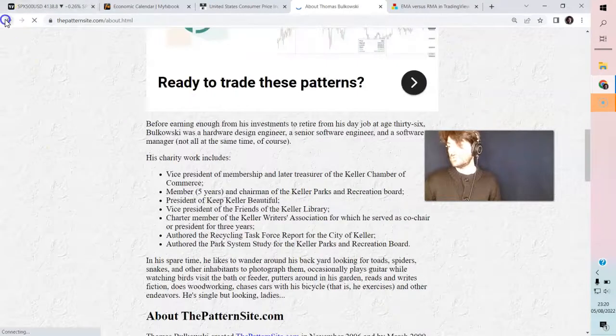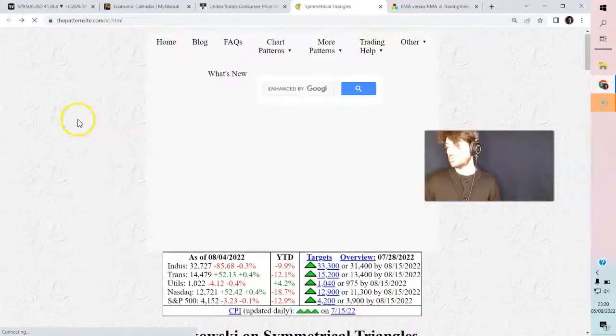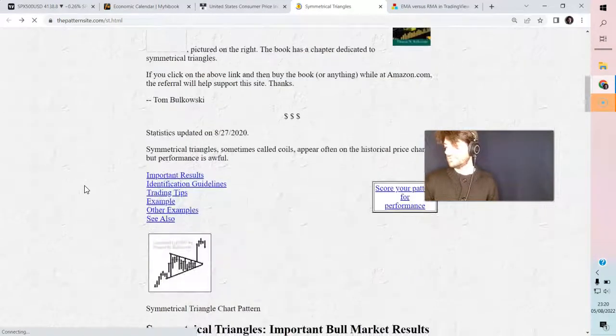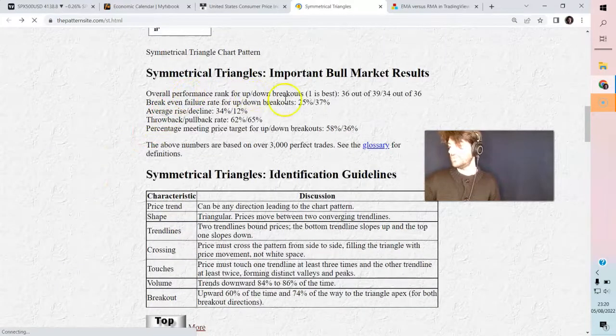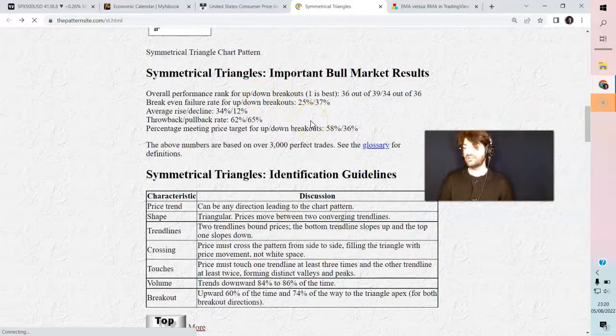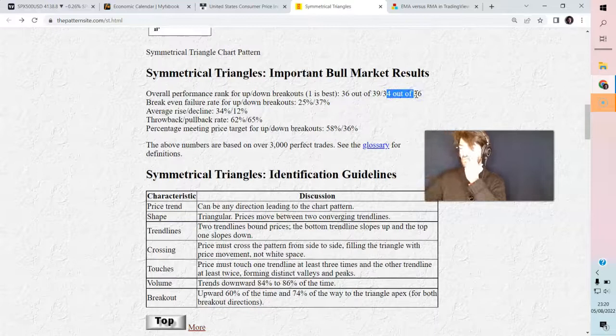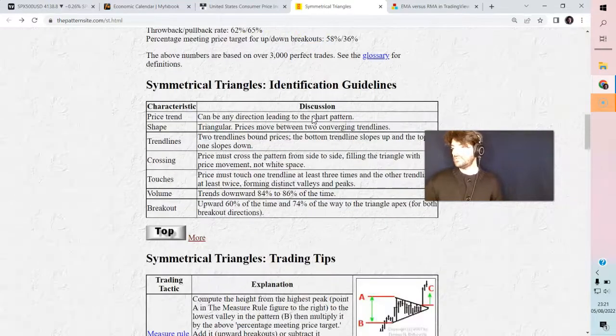So for that reason, I would urge you to go and look at chart patterns if you're skeptical about these working or not working, rather than having to backtest them yourselves. So the symmetrical triangle, according to this, has a record that's not exactly stellar. If you look at the overall performance for up or down breakouts, which is obviously what the triangle leads to by default, because price runs out of room and it has to break out, the performance measured here is 36 out of 39 for the up breakout, and 34 out of 36. So not a very good performance. The top performers are 1, and the bottom performers are in the 30s. Break-even failure 25 and 37 for up and down breakouts. Not a very good record.